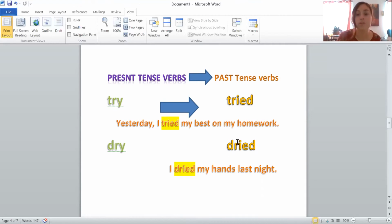Tried, dried. Let me read you the sentences. Yesterday, I tried my best on my homework. I dried my hands last night. So tried and dried are both past tense verbs. That means both of these words already happened in the past.